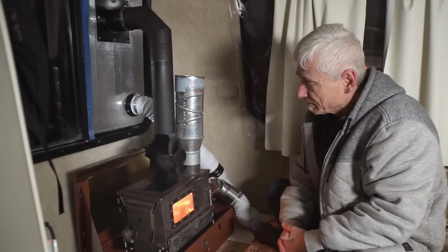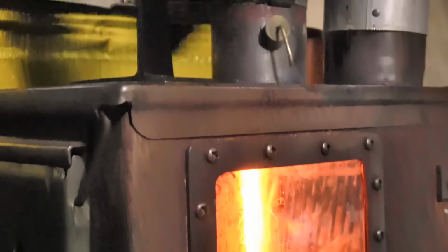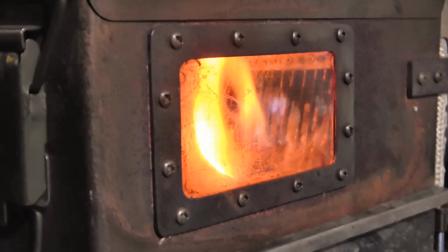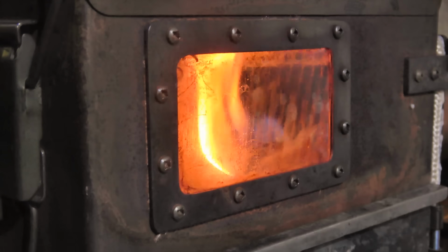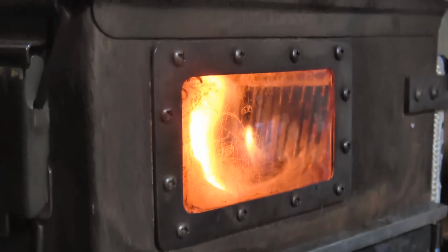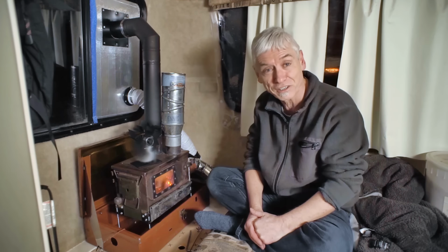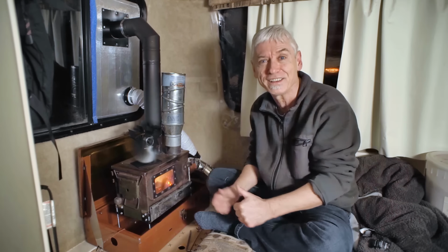Now, another alternative that I had, and I tried a few times, was a wood stove. More specifically, a pellet stove. Now, isn't that cool? No electricity needed. It generates its own from the heat. Unlike the propane furnace and the diesel heater, which actually consume electricity, this one actually generates it.